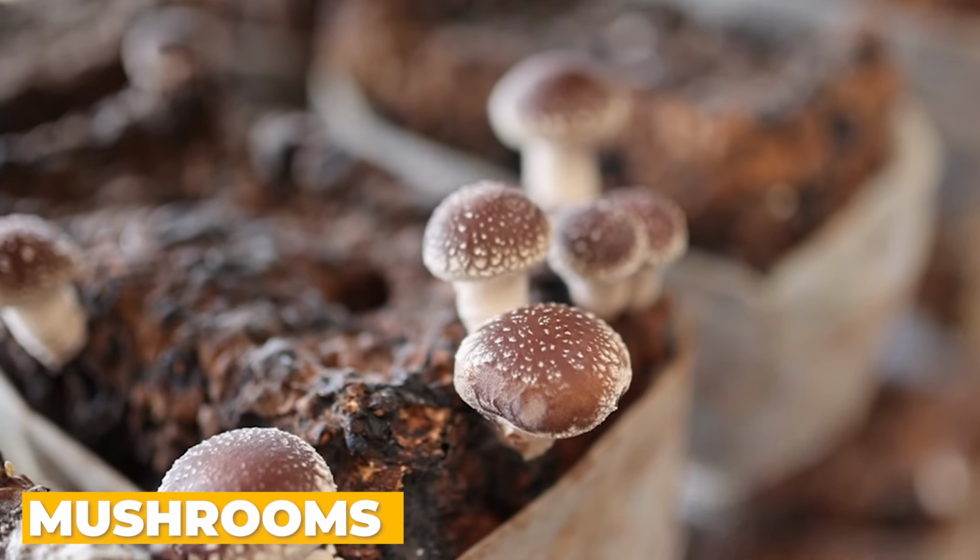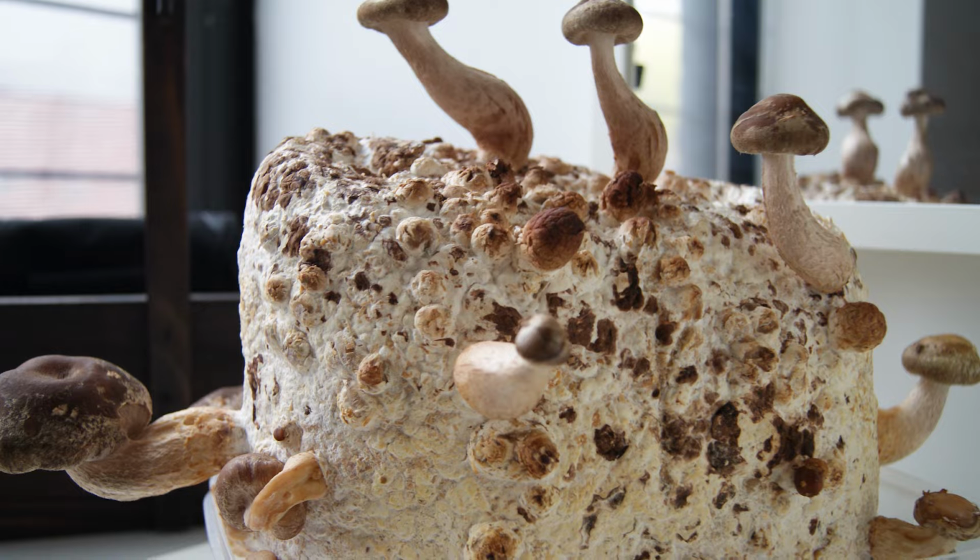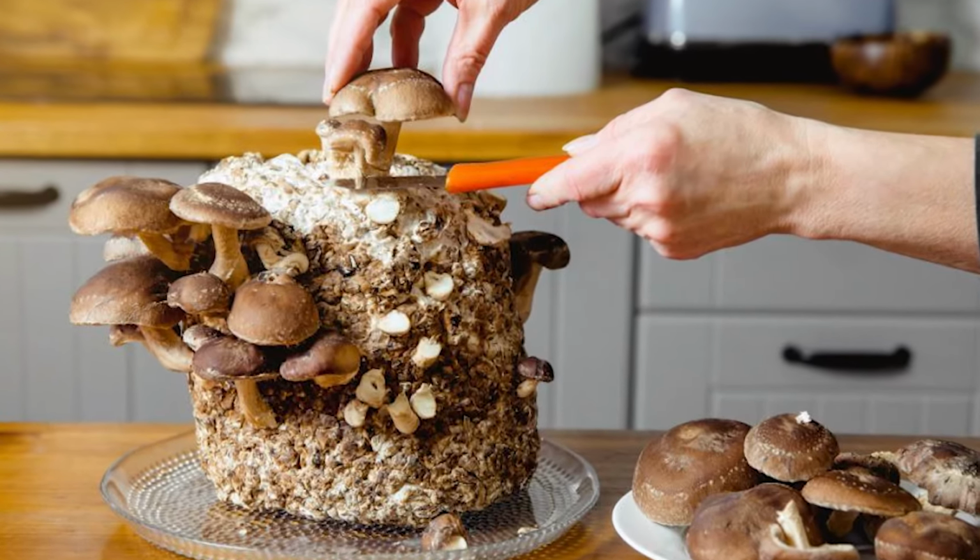And why limit ourselves to vegetables? Mushrooms can also be grown indoors. They don't need much light to thrive, and you can harvest them in just 2 to 3 weeks.